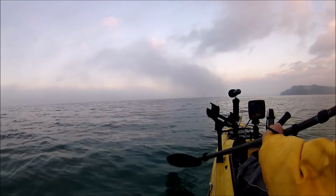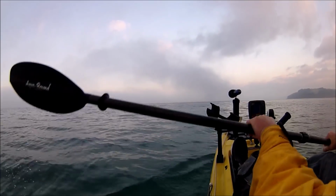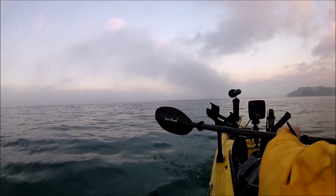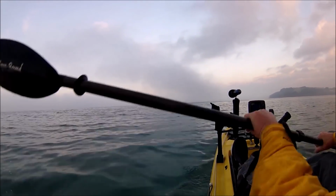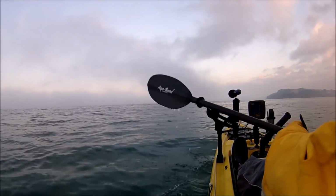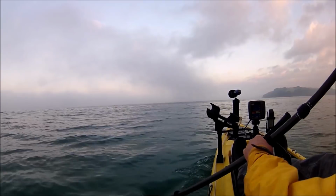Okay, I'm just approaching my mark, and this is not a matter of just dropping the anchor anywhere. I want to actually try and anchor over a particular mark, or as near as I can get to that mark. So I'm just paddling up to the mark on the GPS now, but what I want to do is just pause a little bit before I release the anchor, just to find out which way I'm going to drift.